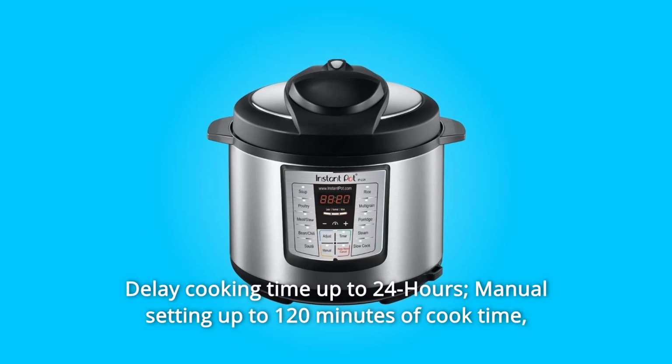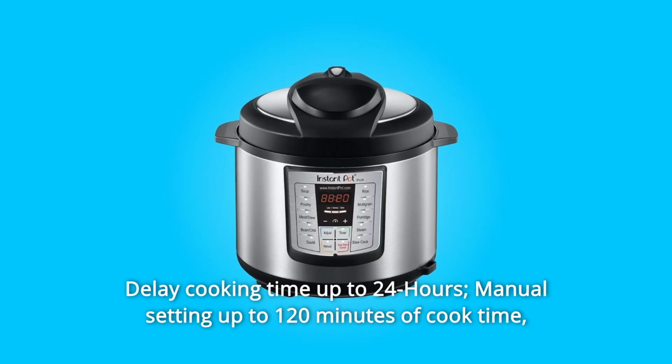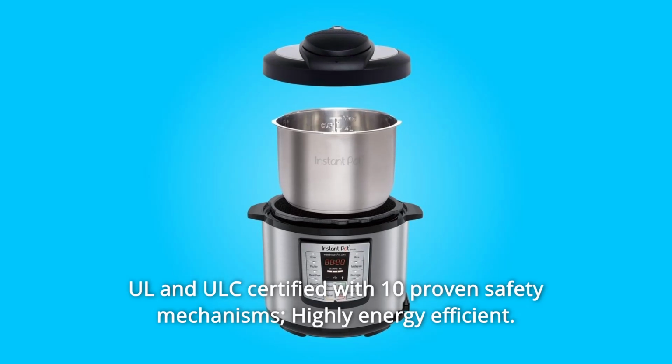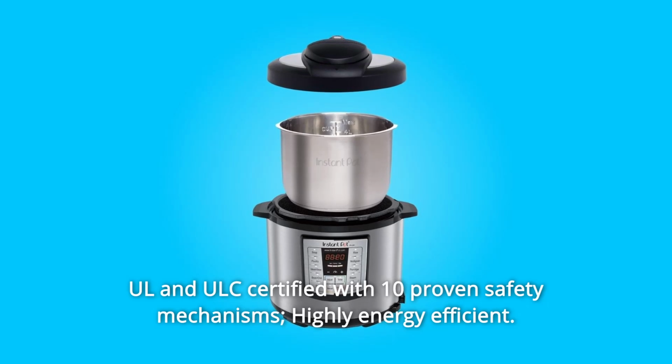Number 3. Delay cooking time up to 24 hours. Manual setting up to 120 minutes of cook time. All ULC certified with 10 proven safety mechanisms, highly energy efficient.